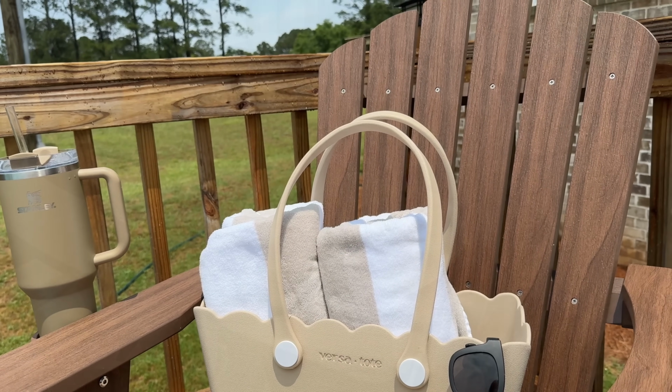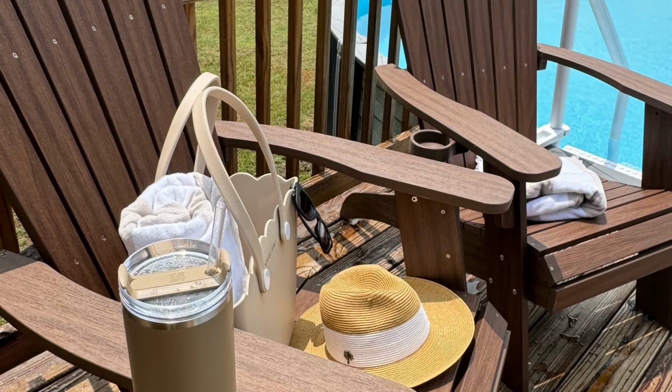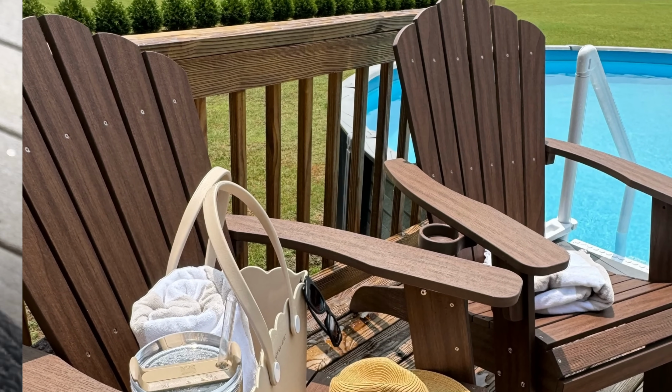So now my sister and I are very excited to spend a very fun and relaxing summer chilling out in these chairs by the pool.